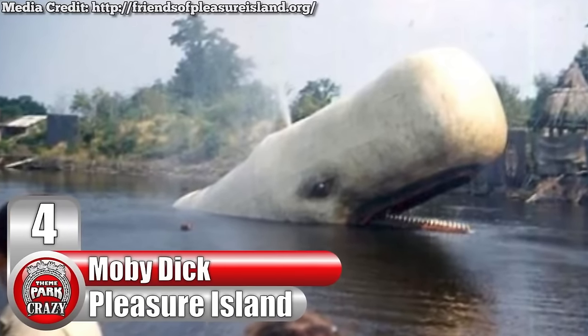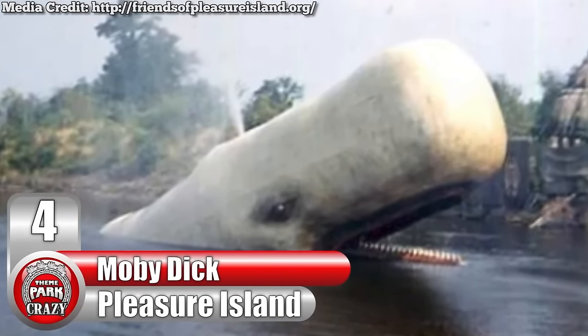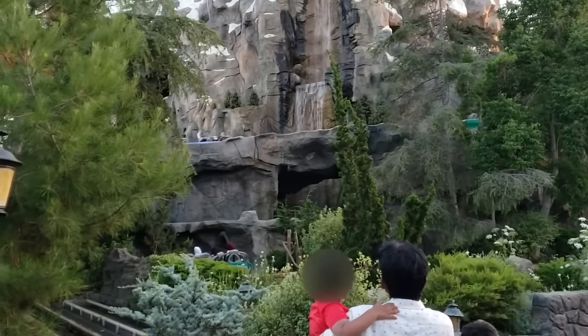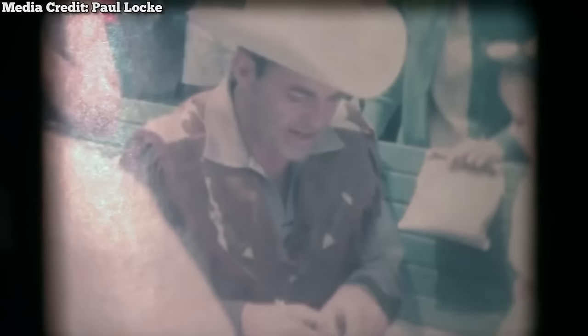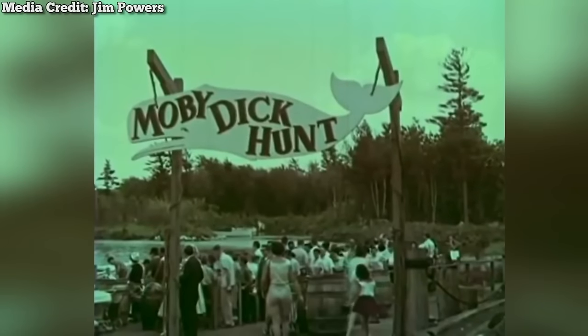Number 4. Moby Dick, located on the defunct Hunt for Moby Dick ride at Massachusetts Pleasure Island. After the success of Disneyland, several other theme parks started popping up across the country. One of these parks was Pleasure Island in Wakefield, Massachusetts. This park featured two main themed lands, a Western-themed area, as well as one based on a New England fishing village. The latter featured the park's most famous attraction, The Hunt for Moby Dick.